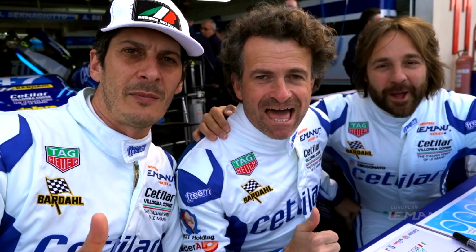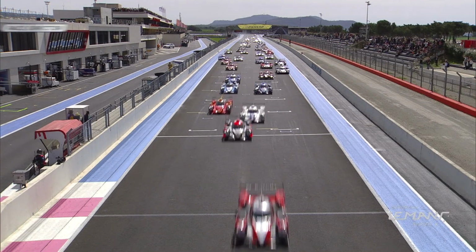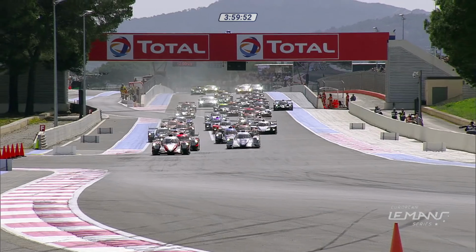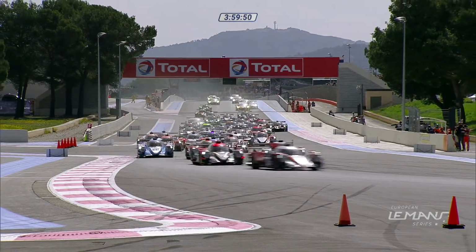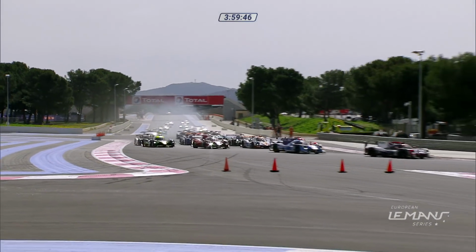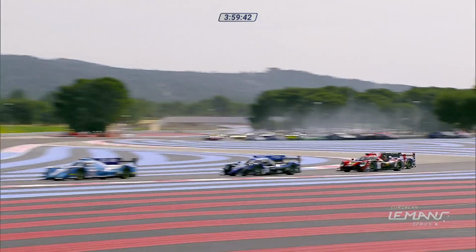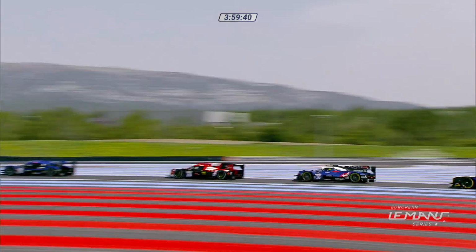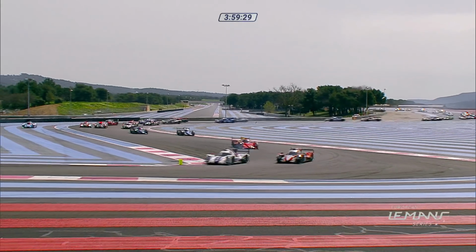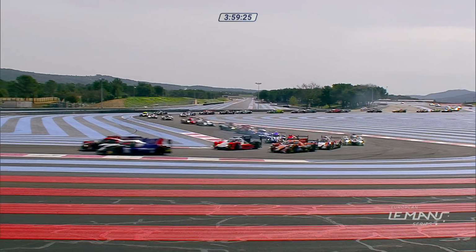We love ELMS. We have started the 4 hours of Le Castellet. As the season got underway, pole sitter Memo Rojas for IDEX Sport held the lead as Nico Lapierre moved up into second place in the number 21 Dragon Speed entry. Lapierre, never backward in coming forward, was soon on the attack, looking to get by the Mexican driver for the lead, which he did before they even got to the legendary Mistral Straight.